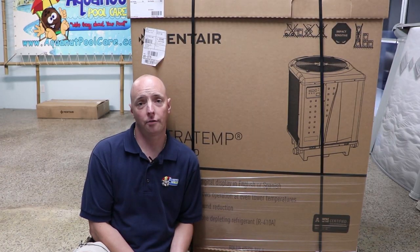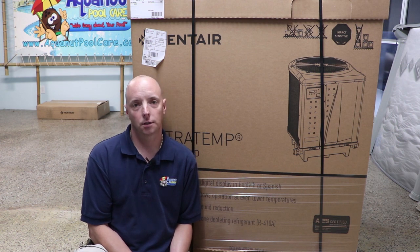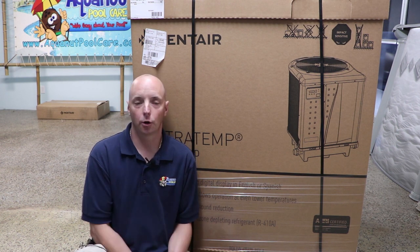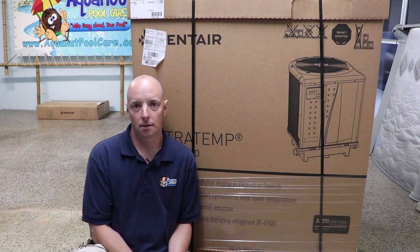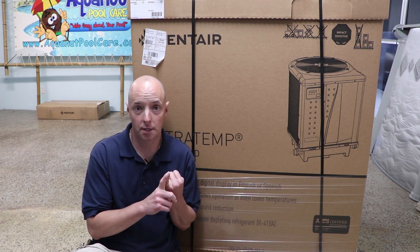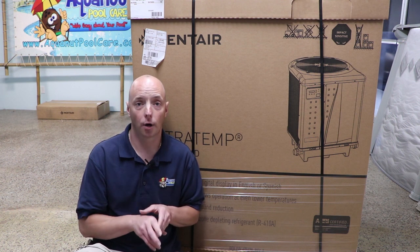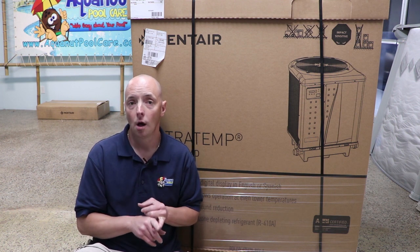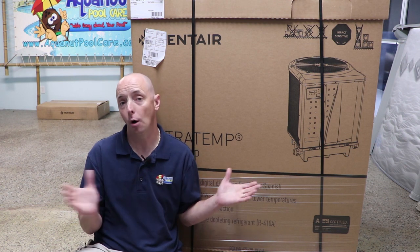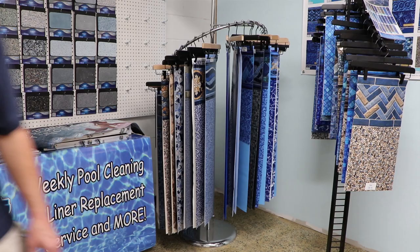So which one is right for you? A heat pump or a gas-powered heater? That really all depends on what you're trying to accomplish by heating your pool. What I mean by that is, are you trying to increase your swim season by about a month on the beginning and a month on the end of it? Are you trying to heat your pool year-round? Are you trying to maintain a specific temperature throughout your swim season? What are you trying to accomplish?